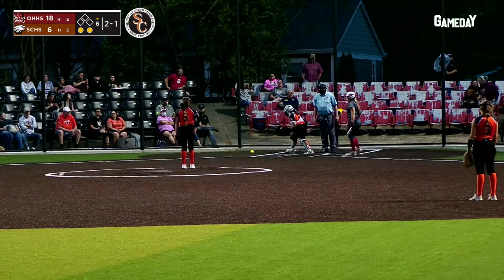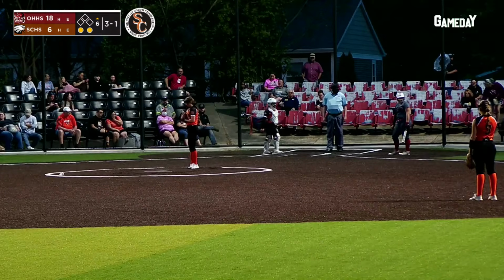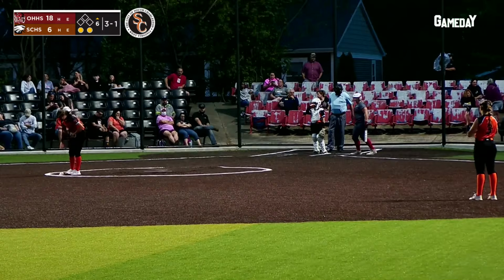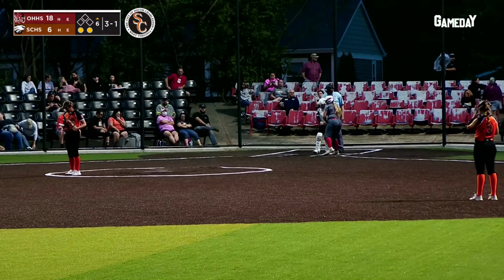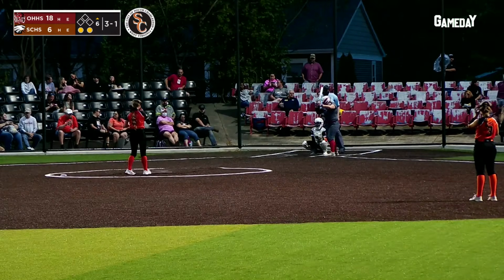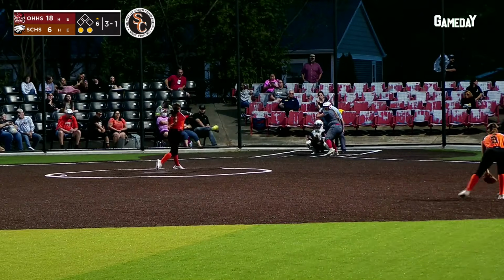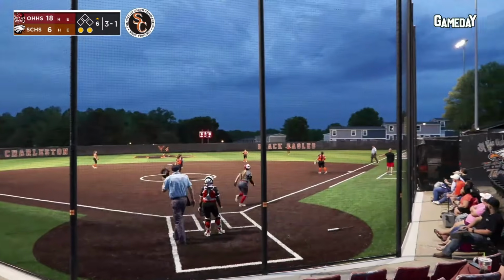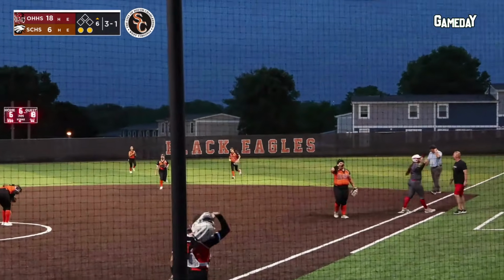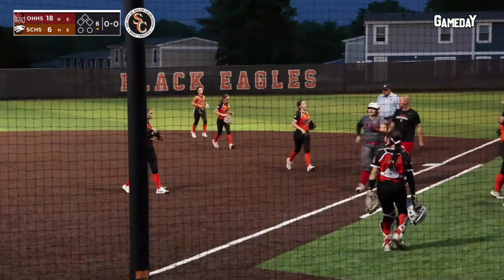Pitch down in the dirt, and that will be ball 3. So 3-1, 2 outs, nobody on here in the top of the 6th inning. And the 3-1 lifted in the air out towards right field. The catch will be made, and that will bring the top of the 6th to an end.